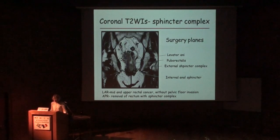Once the tumor is large, it infiltrates the muscle, and that patient will have to have extended surgery, an abdominoperineal resection. So he loses the rectum with all the sphincter mechanism. If that muscle is not involved, he can undergo a low anterior resection, which keeps the external sphincter muscle in place.